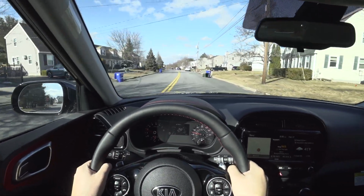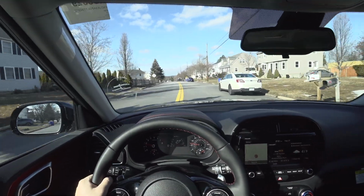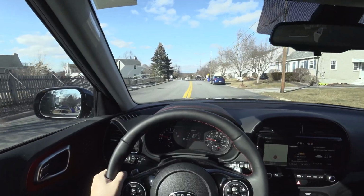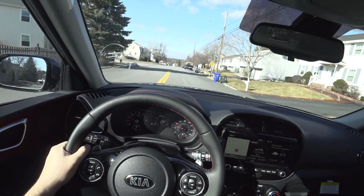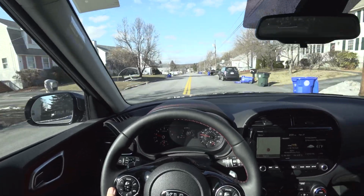Overall, I am definitely impressed with the 2020 Soul GT Line Turbo. This is an excellent car. It's very underestimated. I didn't think much going in, but this is a really, really, really fun car.